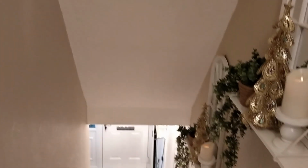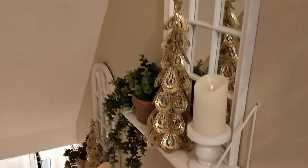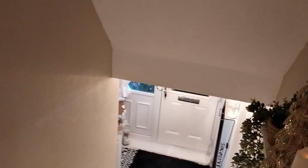So on the shelves, on the way down the stairs, I've just got the flickering candles going down. And on the shelves as well, I've just got the little gold Christmas trees. So I'll show you from here. Going down, we'll go down to the bottom of the stairs. Like I say, I haven't done a huge amount down here.